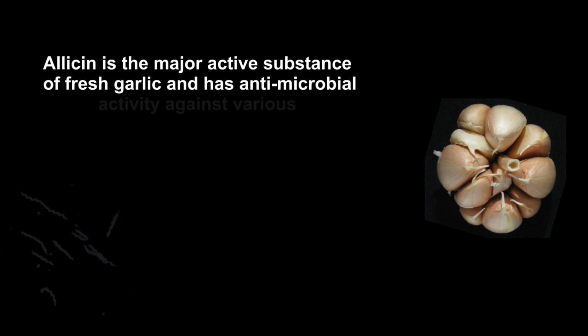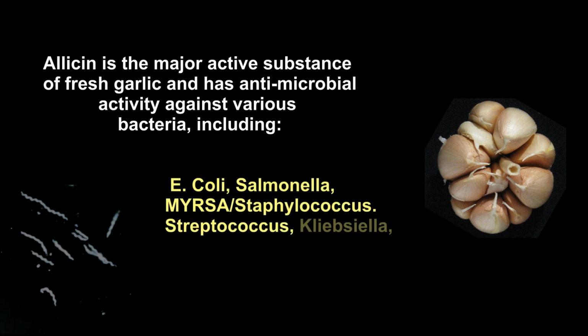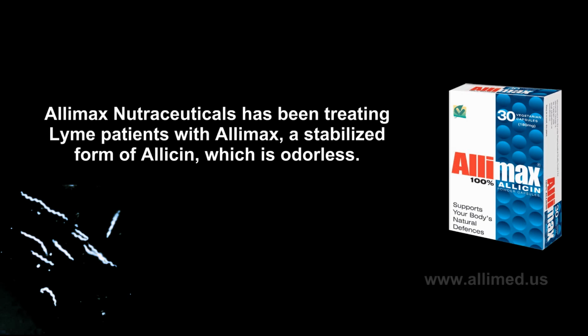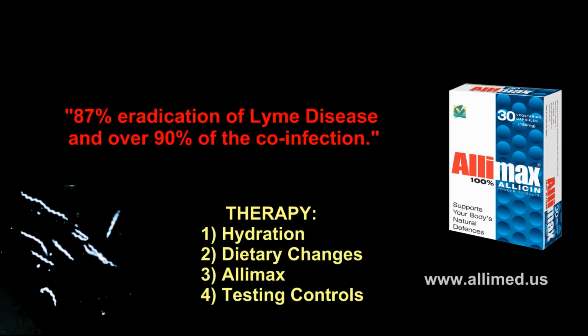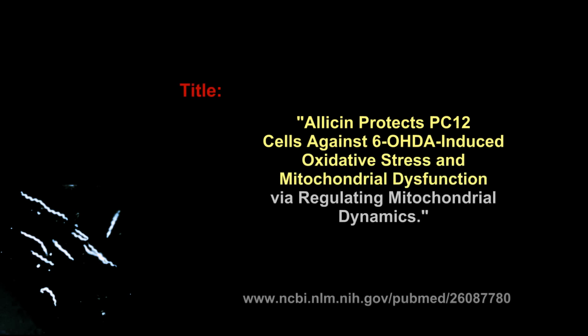Allicin is the major active substance of fresh garlic and has antimicrobial activity against various bacteria, including E. coli, Salmonella, MRSA, Streptococcus, Klebsiella, Proteus, Bacillus, Clostridium, and Mycobacterium tuberculosis. Alamax Nutraceuticals has been treating Lyme patients with Alamax, a stabilized form of allicin, which is odorless. Patients receiving the combination of Alamax with a complete program of dietary and clinical controls has resulted in an 87% eradication of Lyme disease and over 90% of the co-infection. Allicin protects PC12 cells against 6-OHDA-induced oxidative stress and mitochondrial dysfunction in a Parkinson's disease model.